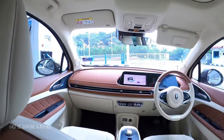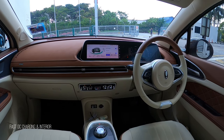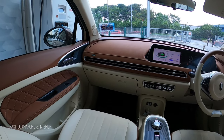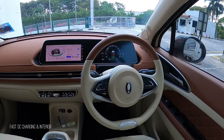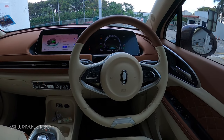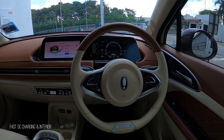Okay, I'm running this off the GoPro, so if the sound or too much shaking is happening, it can be because I am not holding it still. So this is your cockpit. This is how the Ora GoodCat looks as you're driving every day.